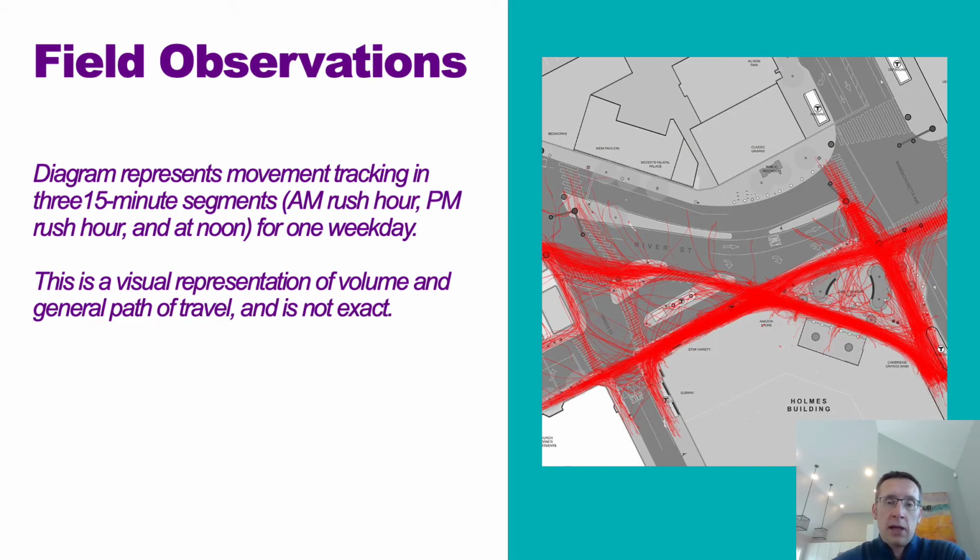We also did a lot of people tracking, we call it, and this is basically identifying the primary desire lines that people take, where the wider lines signify the primary routes. You can see this area right here is the bisected busway, and we're looking at opportunities to improve upon that. You can see the main pedestrian routes are along River Street, along Magazine Street here, and then along Mass Ave.